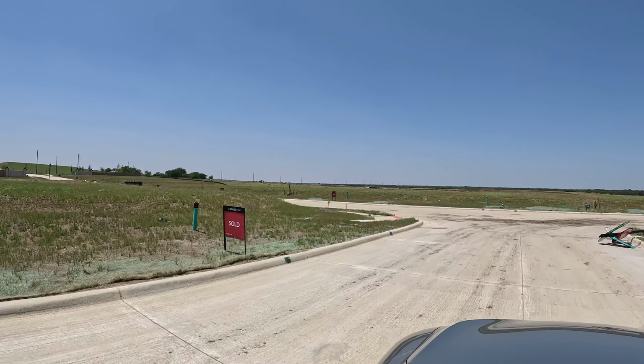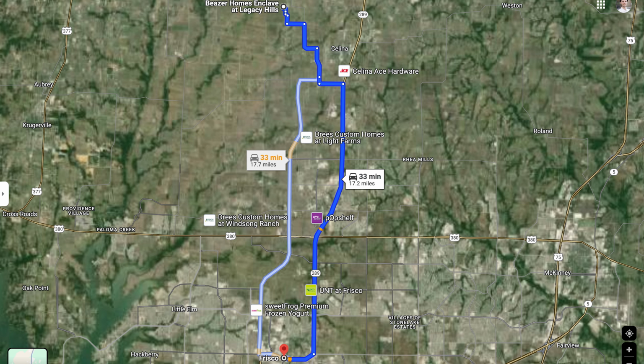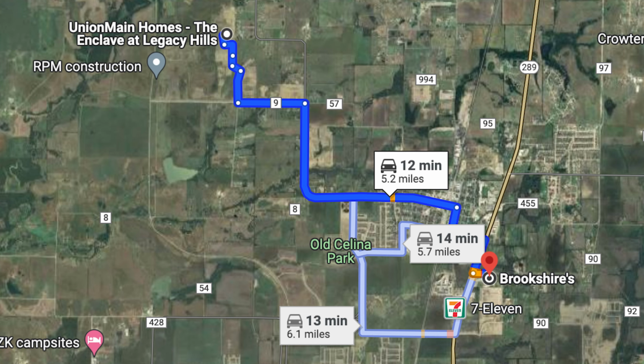The commute out of here down to Dallas is going to be 51 minutes. The DFW airport is going to be 45 minutes. Frisco is going to be 27 minutes away. Fort Worth is going to be 1 hour and 9 minutes away. The nearest hospital is 20 minutes away. And then the nearest grocery store is 13 minutes away.